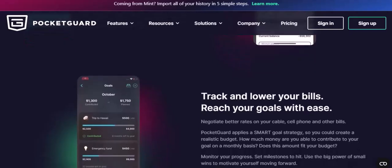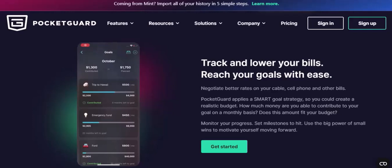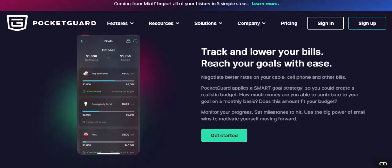PocketGuard is a powerful tool that can help you take control of your finances. By automating tracking, providing valuable insights, and encouraging mindful spending, the app empowers you to make informed financial decisions and achieve your savings goals.